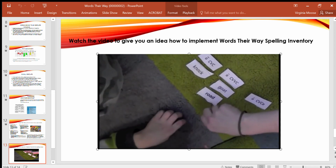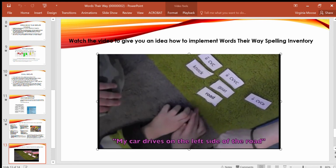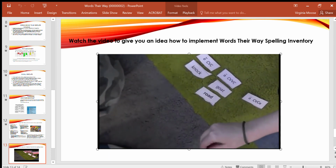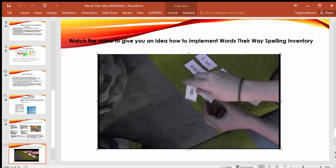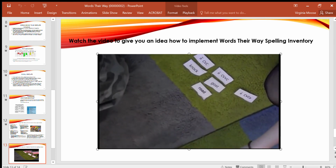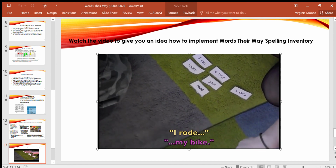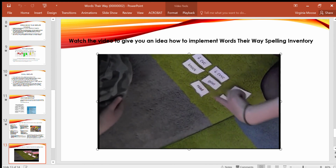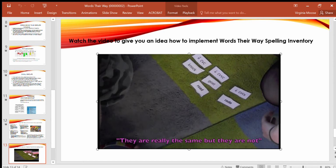Road. What sentence could we make with that? My car drives on the left side of the road. That is absolutely a sentence you could make with road, but that road is that road. So this is road. I rode my bike. I rode my scooter. Look at that road. I rode my scooter.